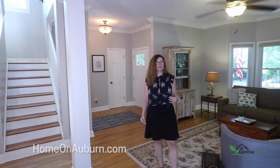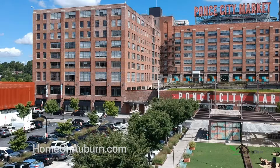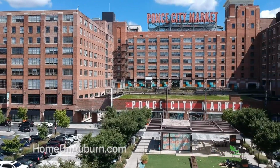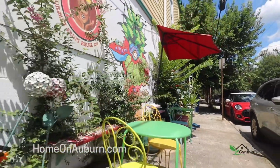This neighborhood is so conveniently located. You can walk to the farmer's market, you're right at the Beltline, you're right at the MLK Center, and you're just a few steps down from La Fruta.